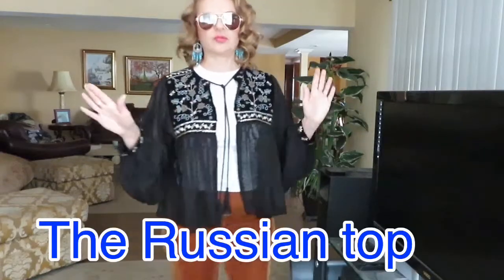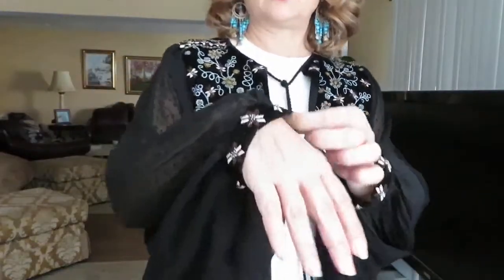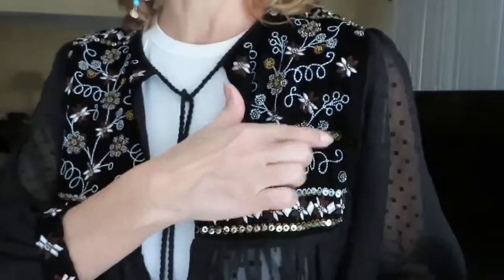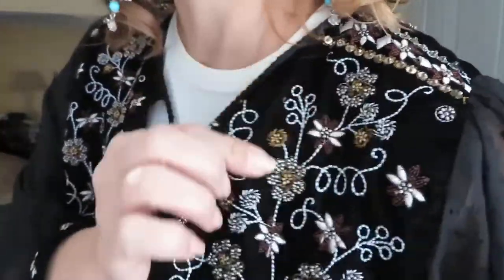Now this top here is very Russian inspired, I think, or Middle Eastern. Don't quote me, but it's just really pretty with all the embroidery. And it's a see-through type of top with this embroidery here, and it's velvet. This whole thing is velvet. It's almost like that vest, the Turkish vest, but this one I did a velvet pant, the same colors like in the embroidery. I put some color in the earrings and did a kind of cool sunglass, so it doesn't look too ethnic, if you could say that.